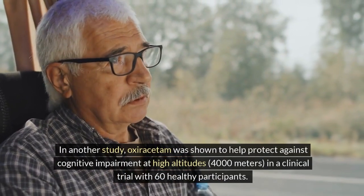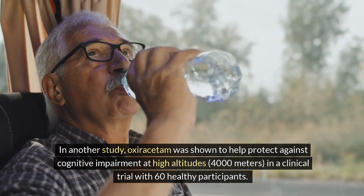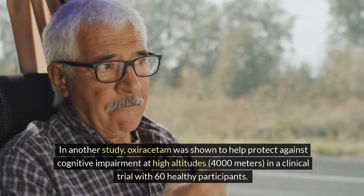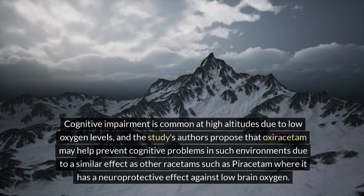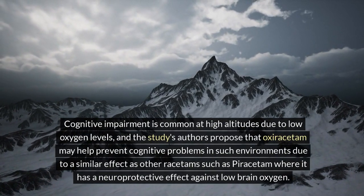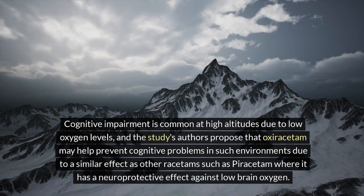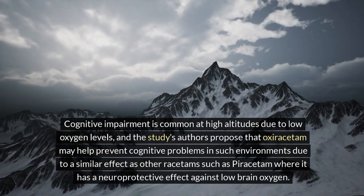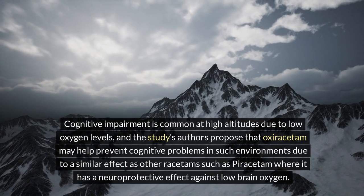In another study, oxiracetam was shown to help protect against cognitive impairment at high altitudes, 4,000 meters. In a clinical trial with 60 healthy participants, cognitive impairment is common at high altitudes due to low oxygen levels, and the study's authors propose that oxiracetam may help prevent cognitive problems in such environments due to a similar effect as other racetams such as pyrostem, where it has a neuroprotective effect against low brain oxygen.